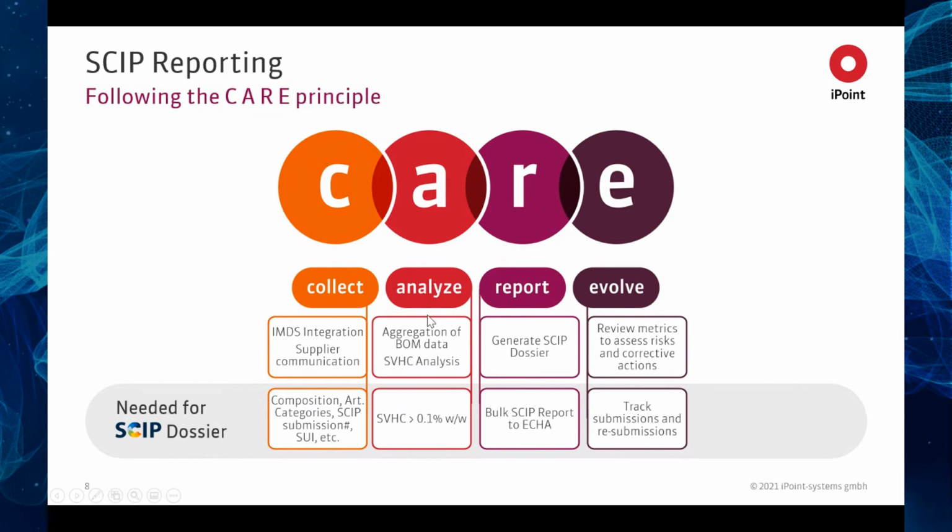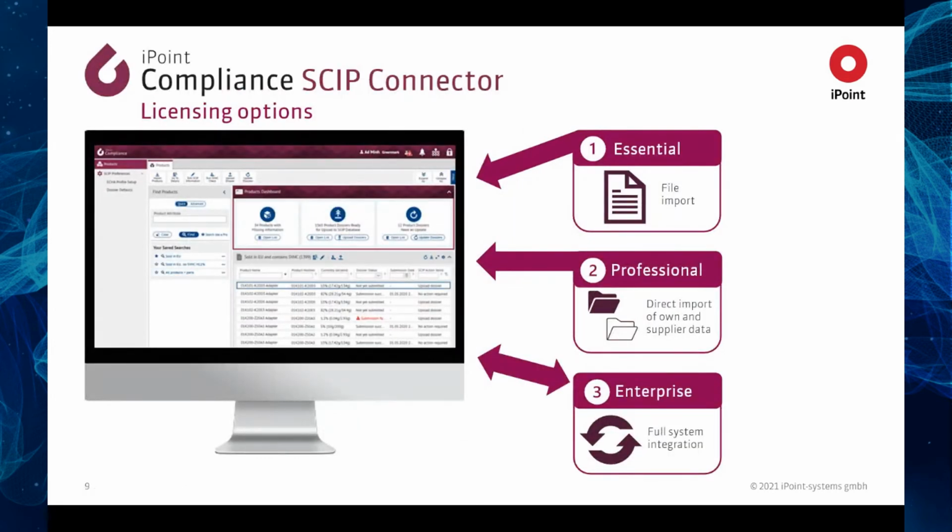We then, and this is also the DNA and ingrained in an IT system, of course, you can aggregate the data, analyze the data, so you automatically pick out those structures that actually oblige you to report. We then move to our SCIP solution, where we generate the dossiers, bulk report them, get back the data, track the status. And the last bit, of course, is the bit to come. Once we have done initial submissions, we can track, we can look at our products, we can check updates and evolve on that.